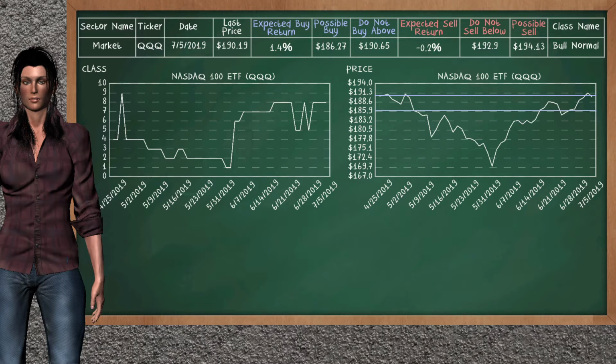We show you the NASDAQ 100 ETF and it belongs to the bull normal class. Our analysis shows you a weak opportunity to buy. We are expecting a buy return of 1.4%. This top opportunity has a maximum buy price of $190.65, but we expect a possible buy price of $186.27.